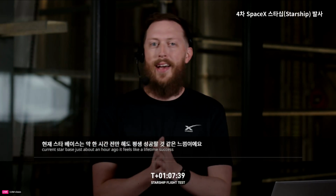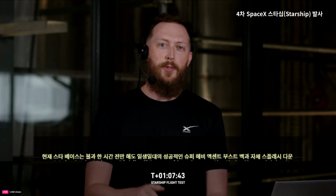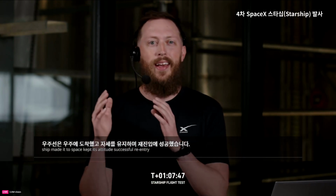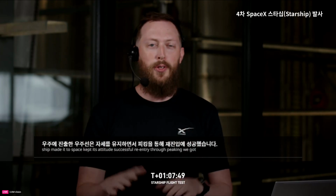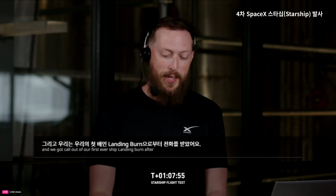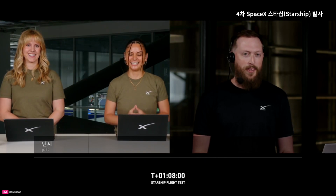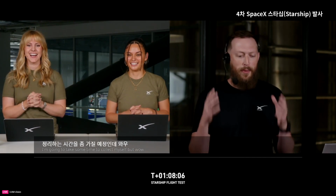Successful Super Heavy ascent, boostback, and its own splashdown in the Gulf. Ship made it to space, kept its attitude. Successful re-entry through peak heating. We got to see it under flap control through the atmosphere, and we got call out of our first ever ship landing burn after a launch into space. So, just really incredible. So I'm going to take some time to collect myself, but wow, that was incredible. I can't wait for the next one.